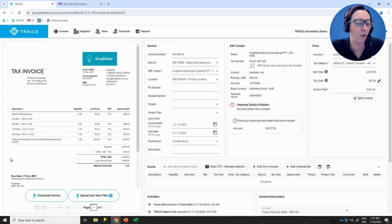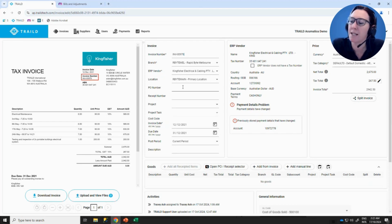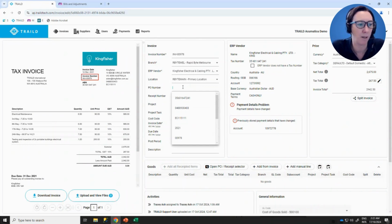Again, we've got full visibility of the invoice on the left-hand side. We can see all the information. And we start to enter our entry screen. So we start with the invoice number. Yes, that looks exactly correct. Vendor location. Now, it hasn't populated a purchase order number because it doesn't have a confidence value that says there is a purchase order number.